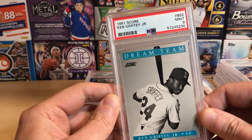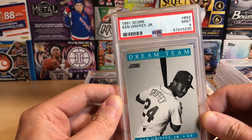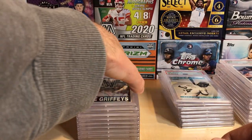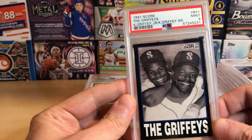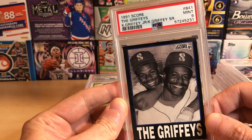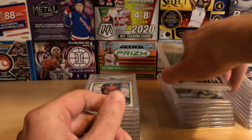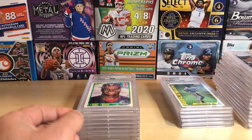Still debating whether I'm going to sell these or not. The Griffeys. Speaking of the Griffeys, the next one, this one I'm definitely holding on to. I had hoped that this one was going to get the 10, and it didn't, but I still really like this card a lot. I am definitely going to hold on to this card. These three go in the 9 pile.